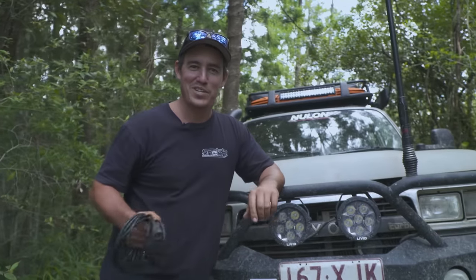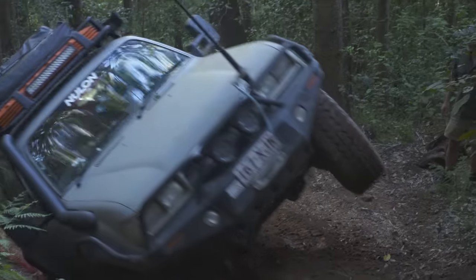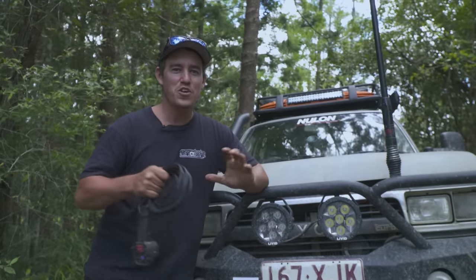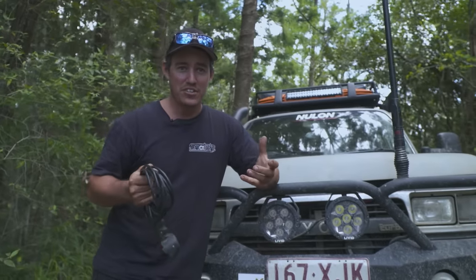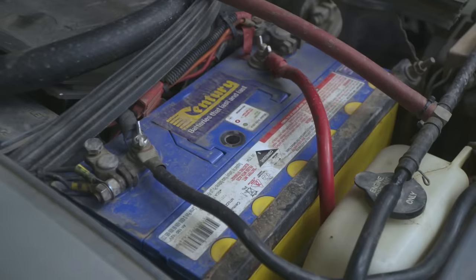Tell you what, that was a pretty hectic moment. I really thought at one stage I was going to end up on my lid. But a good little tip for players out here, you don't just need a winch, you need a battery that can handle a winch. And that's why I'm running the Century Overlander battery.